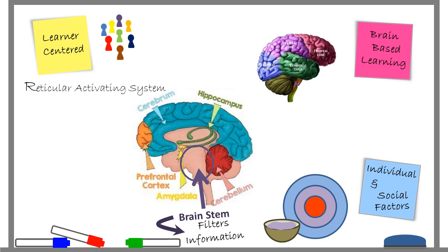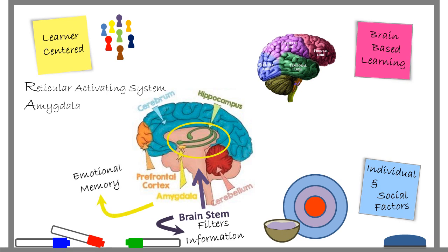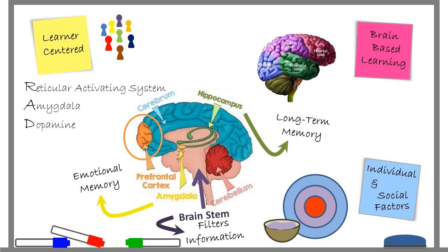If we capture the attention of the RAS, the information passes on to the amygdala. Now the amygdala controls the fight or flight response as well as emotions. If the learning is an engaging, positive experience, the amygdala pairs with the hippocampus to create powerful memories and activates the frontal cortex where high-level thinking occurs. Once the amygdala judges the experience to be a positive one, dopamine, the brain's pleasure chemical, as well as a neurotransmitter, is released. Together, these make up RAD: reticular activating system, amygdala, and dopamine. As we become more aware of how the brain responds to the learning environment, we can use RAD to be more intentional with the strategies and activities that we use in the classroom.